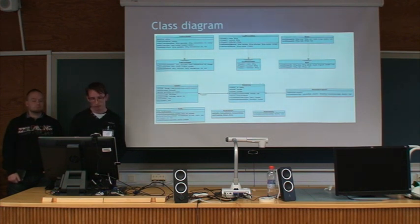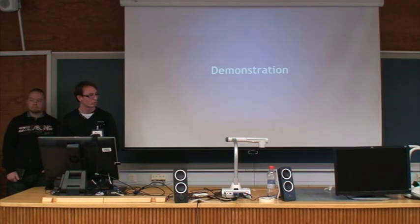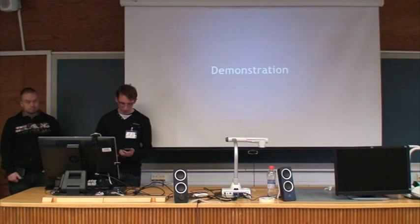Yeah, I think this is all for the class diagram. I won't go into more details. Now we'll do a brief demonstration of our application.